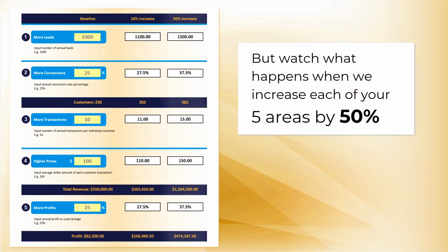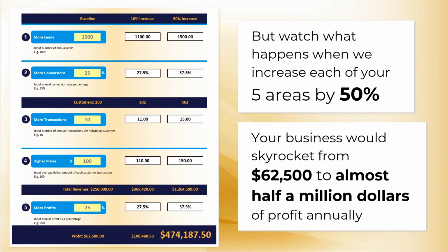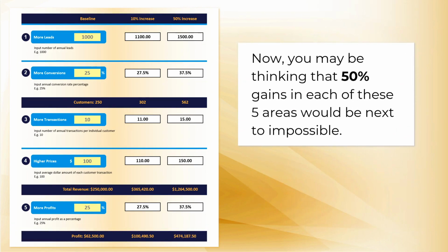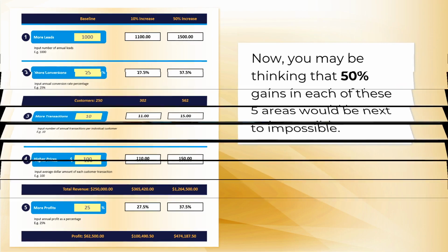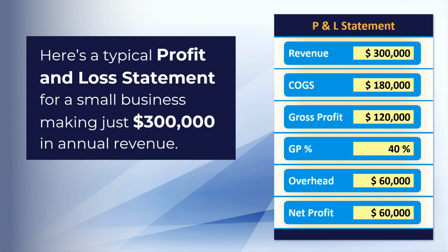But watch what happens when we increase each of your 5 areas by 50%. Your business would skyrocket from $62,500 to almost $500,000 of profit annually. Now, you may be thinking that 50% gains in each of these 5 areas would be next to impossible. Let me assure you that a 50% increase is child's play, and I'm going to prove it to you right now. Here's a typical profit and loss statement for a small business making just $300,000 in annual revenue.